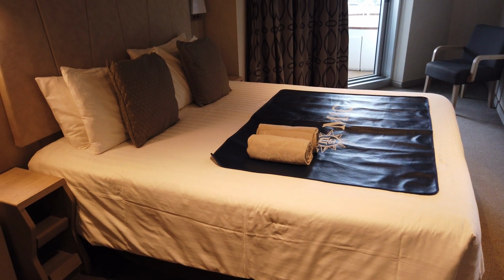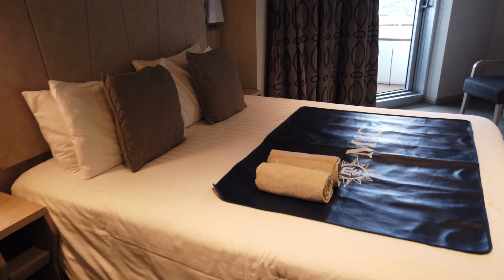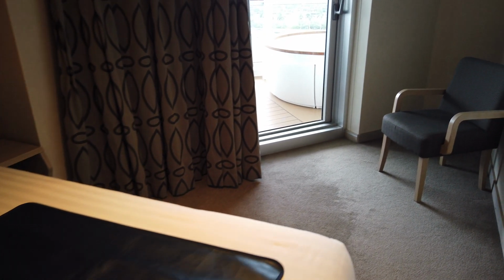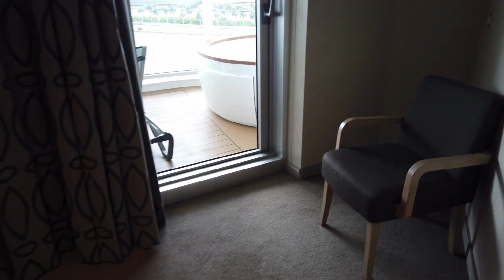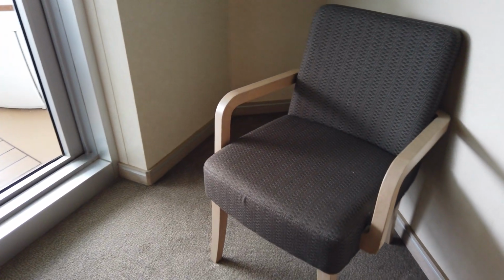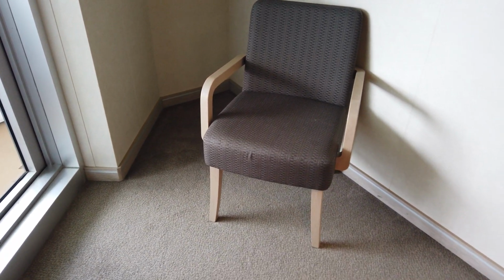And as you can see, they still have the mat on top of the bed so you can put your luggage on. It's a nice bed, very comfortable. I enjoyed my time here. The room was very clean when we first got there. This is a chair. I wish they had put the bigger chair right here so that I can have a bit more comfort when I sit down and enjoy maybe the morning sun.